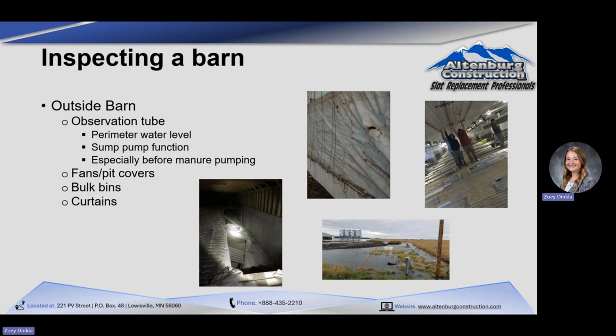Bulk bins, pretty much bulletproof from what I've seen. If we didn't put them in front of an exhaust fan and blow barn gases on them all day long, and if they were put on a pad with a good footer underneath them, they'll last forever. You obviously will have to replace boots from time to time, but for the most part they should be pretty well bulletproof. And then curtains, it's all about rodents, power washers, and adjustments. If you can keep the rodents and the power washers away from them and keep them in adjustment, you should get at least 7 to as much as 10 years out of those.